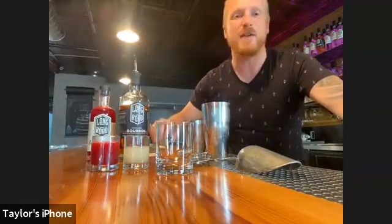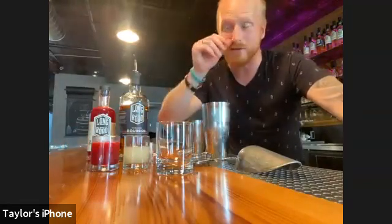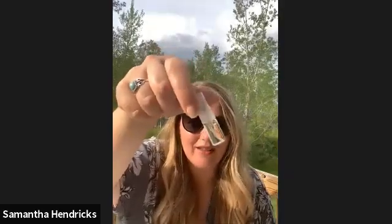And then we have the orange blossom water as well. So guys, look at this little tiny bottle. Give me in the comments all the things we can do with this bottle because it's killing me.